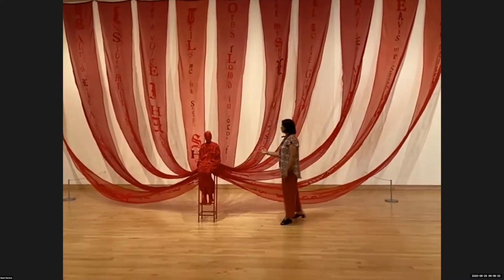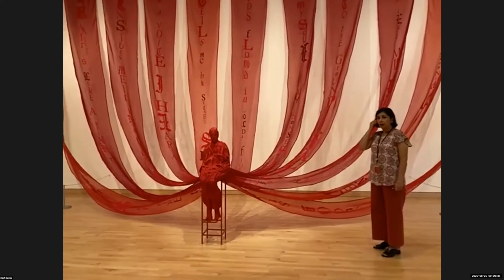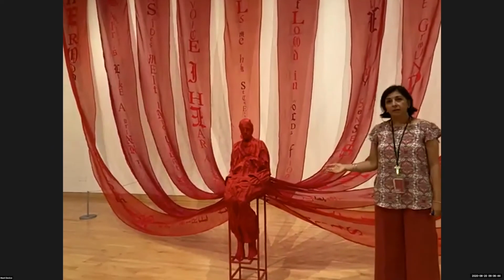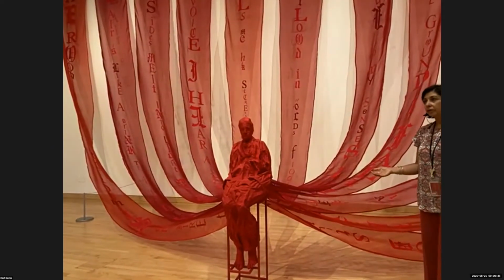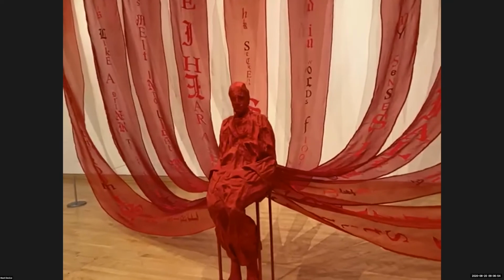And from the figure flow these massive banners up into the world. Or if you want to look at it a different way, it's a lot of thoughts and words and prayers coming into the person. The artist Leslie Dill is very interested in the intersection of text with the figure. So every work you see by her has that combination of items going on.